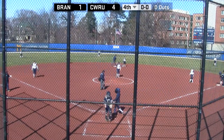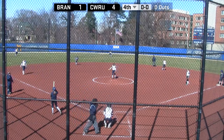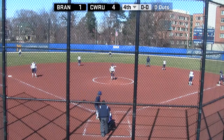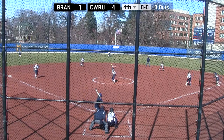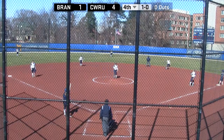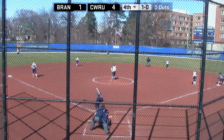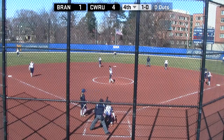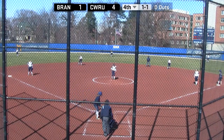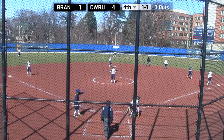So Reynolds led off the inning with the base hit there. It'll be the rest of the bottom of the order due up at the plate this inning. Alyssa Hamilton and Katie Weedy to follow. Hamilton 1 for 1 with a base hit today. Nine hits already in this one for Case Western Reserve. And it's taken for a ball, 1-0. One and one as the count evens up on the called strike. Two and one.